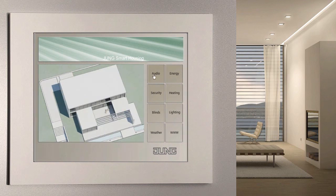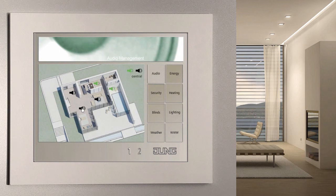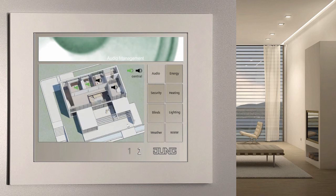The Facility Pilot creates the link for the implementation of multi-rooming. You can therefore listen to the news in the kitchen, rock music in the bathroom, and a radio play in the children's bedroom.